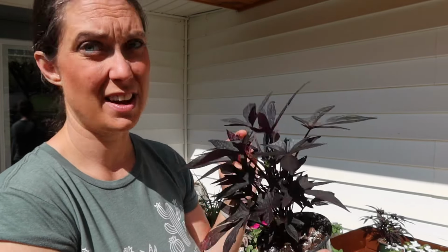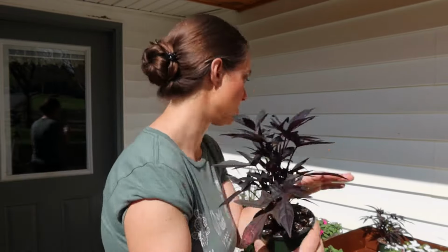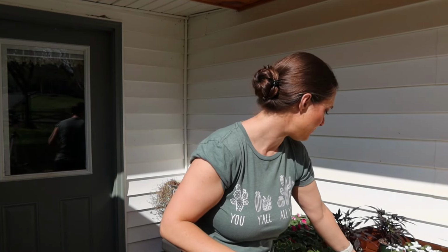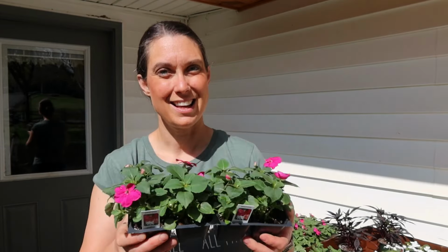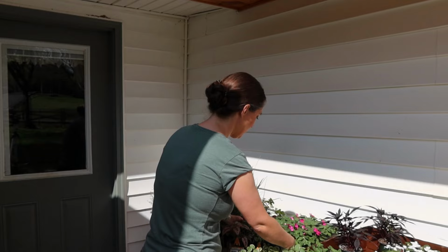Also, just a couple of these dark purple sweet potato vines. They don't mind the shade either, and so I'm just gonna hope that they will trail down my boxes and just look so pretty. All right, and then what I grow every year is the impatiens, because they're so good in the shade, and that is what my front porch is. So I just got some white ones. I also got some pink ones. So I'm doing white and pink this year with the greenery, and I think it's gonna look really nice. So let's go get started.